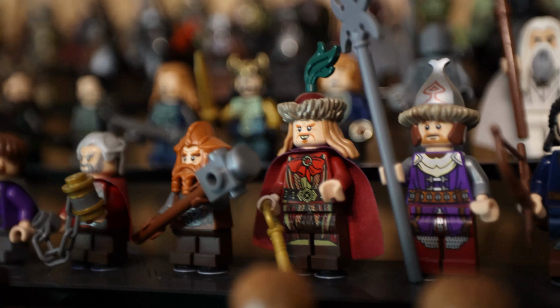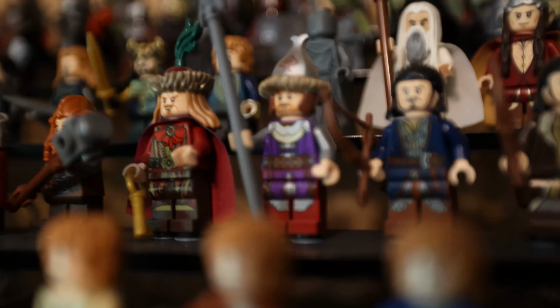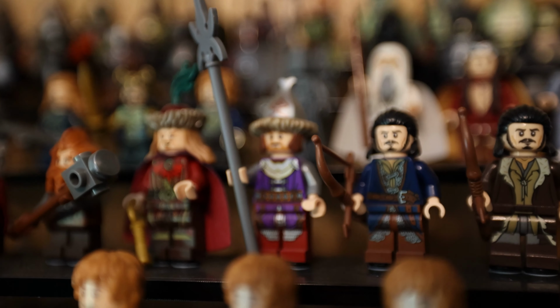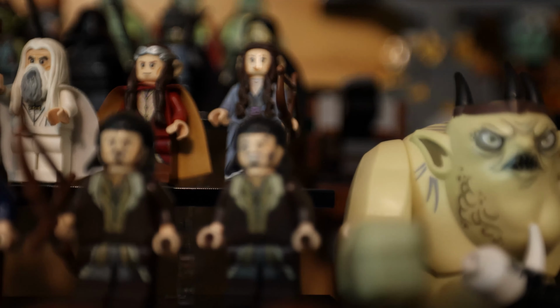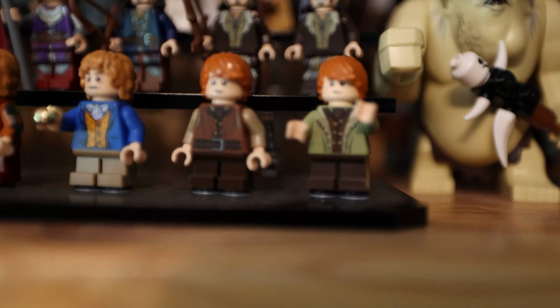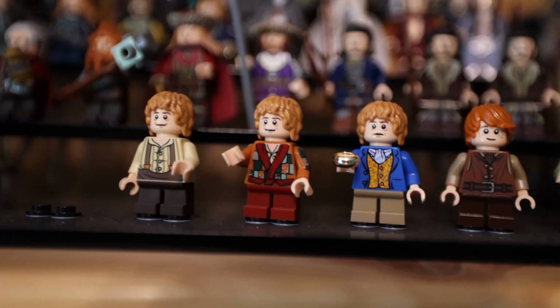Then we get to the Lake-town Master guy, which I don't think he's actually in the book. So, fake guy played by Stephen Fry, which I thought was very interesting. And then an elf Lake-town guard. And we have three versions of Bard. I like his dirty face version. It shows him as a true warrior. So now we have his two sons. Well, not his two sons, two versions of his son. And three versions of Bilbo.